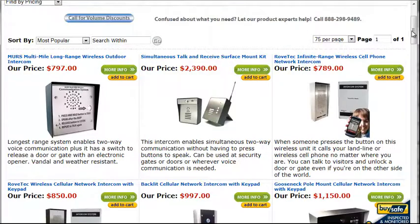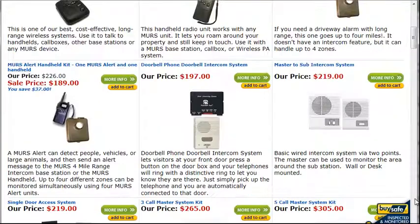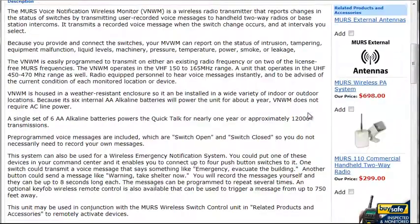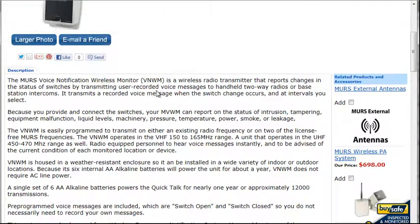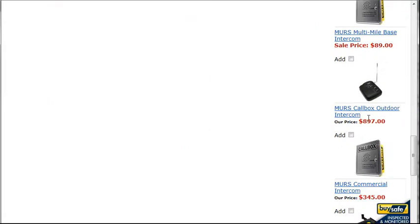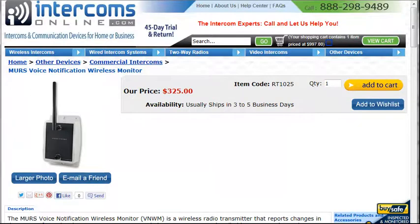Then there's certain applications. In fact, lately with the school shootings, people are starting to put in more devices for alerting, and we've got a device here, the Murs voice notification wireless monitor. What this does is you record messages in here, and someone could hit a panic button. Either you could wire one on, or this particular one you can get with a key fob, so the teacher could just press a button and it'll send out a recorded message. That could go out to a wireless PA system or handheld intercoms, and we have base station intercoms. These we have programmed to Murs, which is a set of 5 frequencies that work very well and don't require an FCC license.